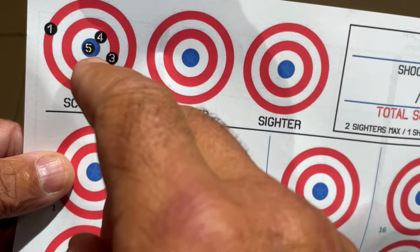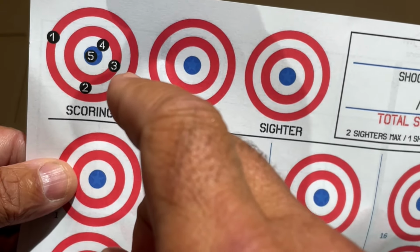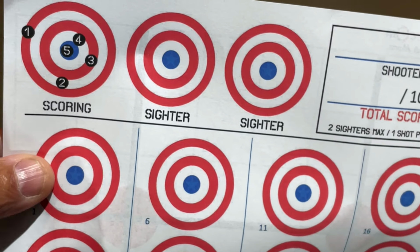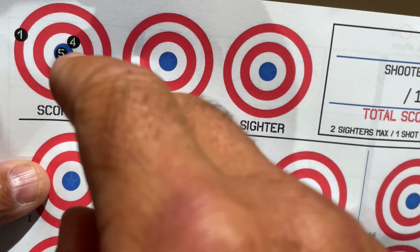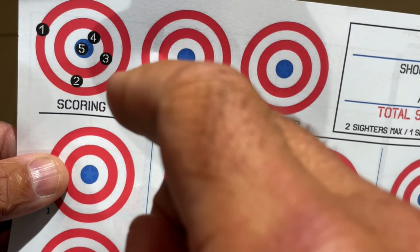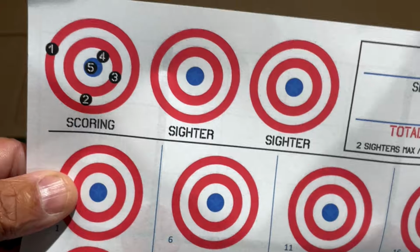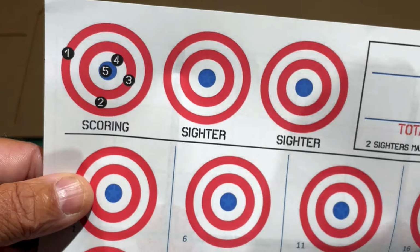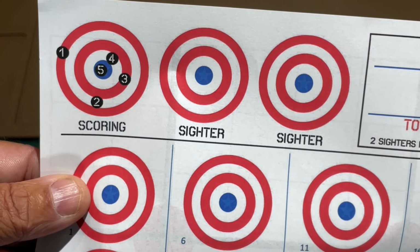Other than the 5-point blue portion in the middle, if a shot hole breaks the line of the next higher score, it gets the next higher score value. So if you have one that's partially in the 3 but it breaks into the 4 ring, it gets 4 points. Same thing if it's partially in the 2 but it breaks into the 3, it gets 3 points. It always gets the next higher score, except for that shot in the very center, which has to be, as I said, completely inside the blue circle in order to get 5 points.